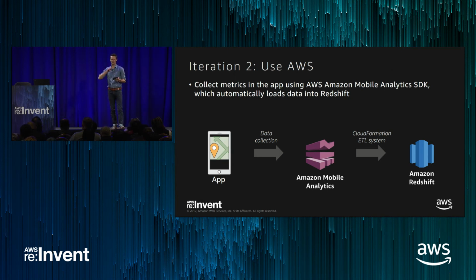And so the data would be sent in through the app, through Amazon Mobile Analytics, and then part of Amazon Mobile Analytics was they gave you a CloudFormation template that ran in your own AWS account and had a Python script associated with it that would load data from AMA into your Redshift cluster.